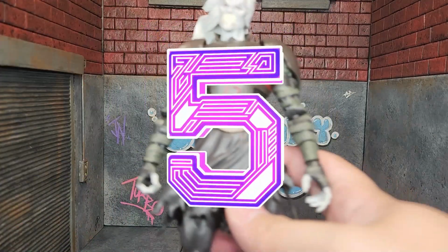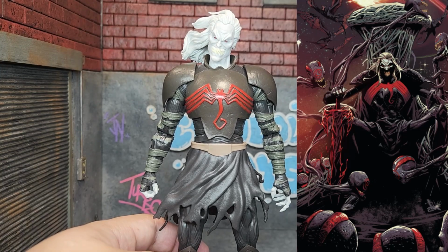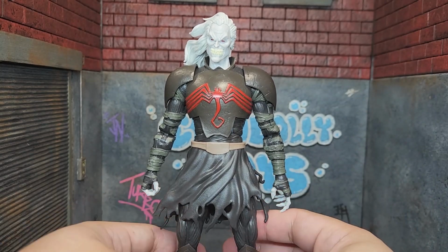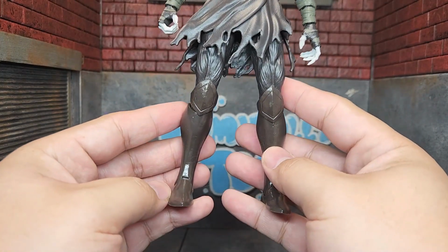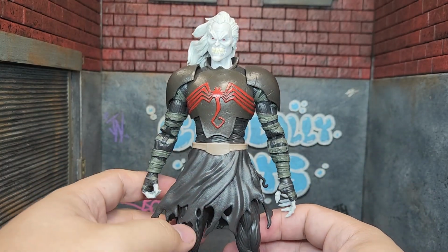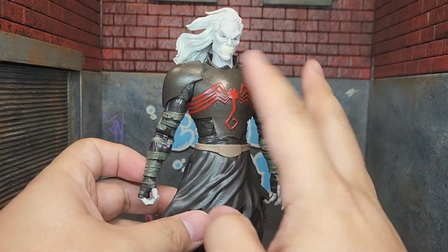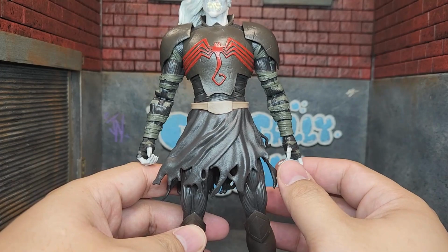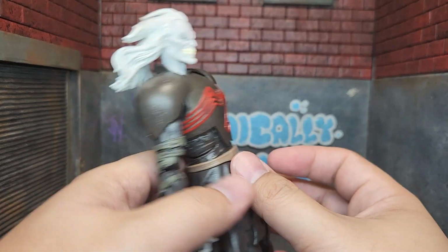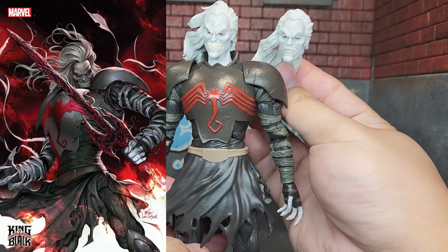At number 5, we have the God of Symbiotes, Knull. This one is just so cool to me, not just because I'm a huge fan of Spider-Man and Venom, but because of how unique and new this mold is. We don't have anything on here that is on any other character or is something that I can see coming for a future character. Armor, the legs, the skirt, everything is fairly unique, and I think it's awesome. I think it's a very, very strong representation of the original design from the comic book as well.